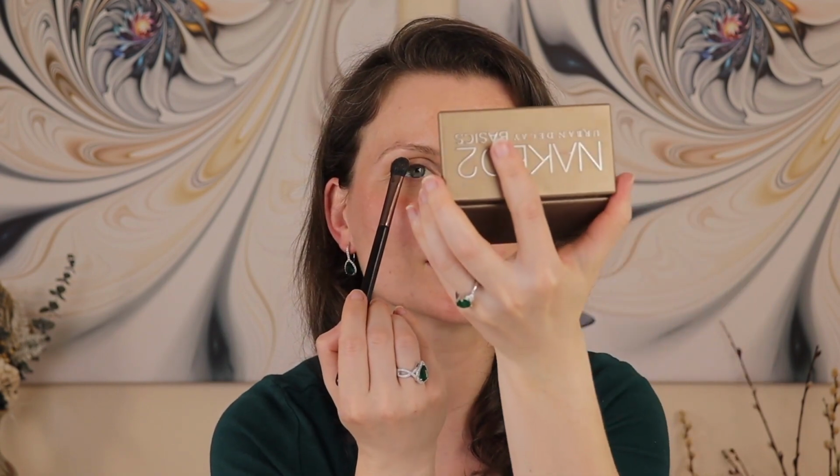And here is the trick. Instead of closing the eyes and filling in the crease, I'm going to keep my eye open, look straight at you, and the moment you feel your eyelashes touch the eyelid, that's where you start filling in the eyeshadow. So I'm going to try to do this with the mirror at the same time. I'm literally letting my eyelashes guide where I should put the eyeshadow, because the moment I touch the eyelashes, I stop. And that's where I'm going to put it.